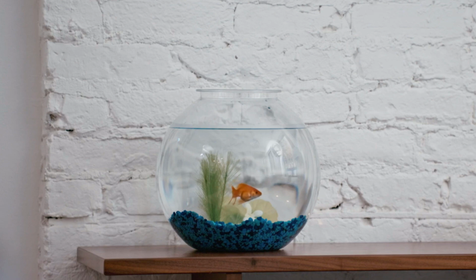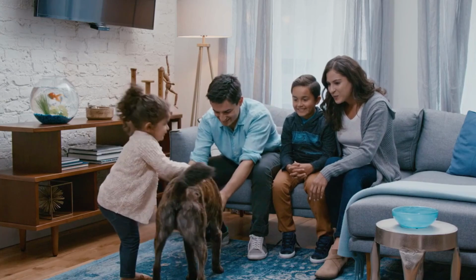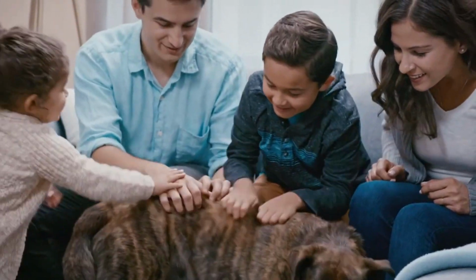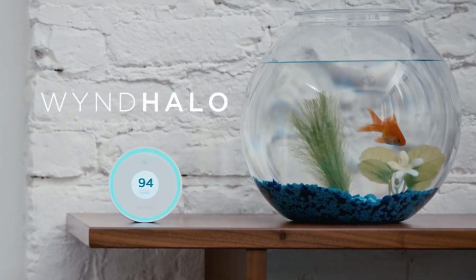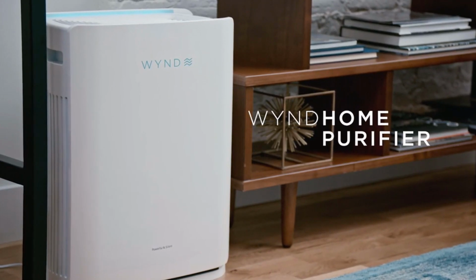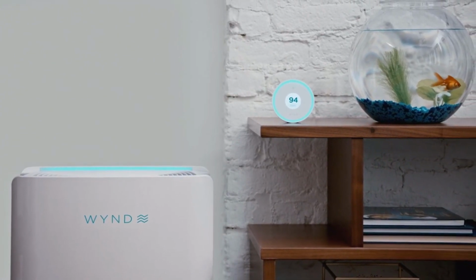A tank full of dirty water is bad news for a goldfish. The tank you live in may look a little different, but keeping it full of the freshest, cleanest air is just as important. Introducing Wind Halo and Wind Home Purifier, the smartest air quality platform for a healthy, comfortable home.